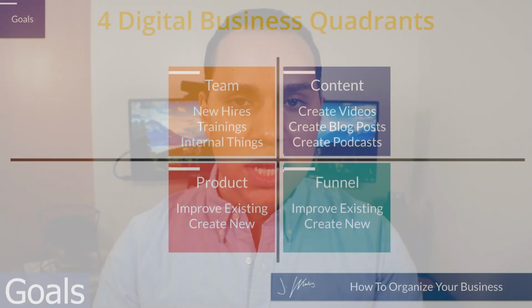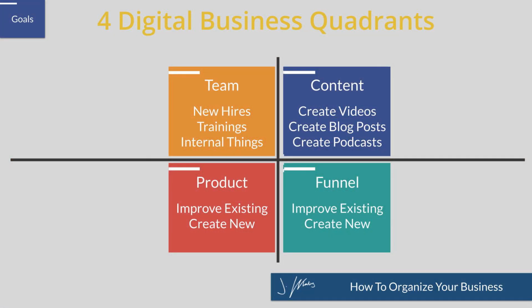So something that we like doing is we set 1 or 2 big goals per quarter, and then that's it. It allows us to really focus on what's important. So we use something called the digital business quadrants that you can see in this diagram. We have team, which is all of our internal management and hiring and firing. Then we have our content, which is creating YouTube videos, blog posts, or a podcast. Then of course our sales funnel, which is our sales process, getting new clients, getting new students. And then our products and services, delivering on client services and creating new digital products.